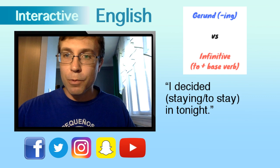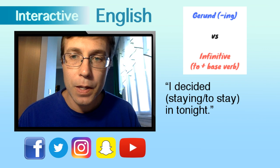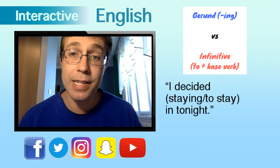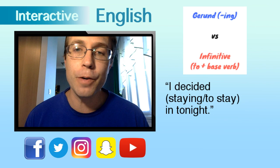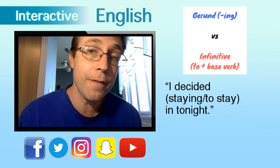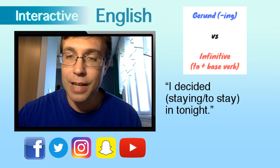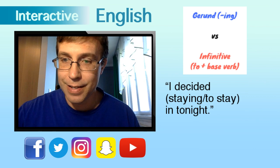Okay, what about this one? I decided in tonight. Are we going to use staying or to stay? So with the verb decide, are we going to use the gerund, or are we going to use the infinitive? Okay, which one do you think? I decided in tonight.